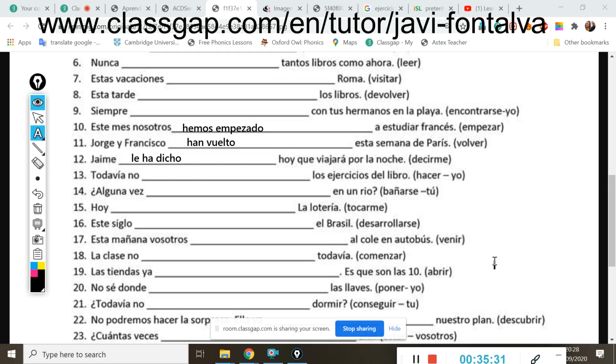13. Todavía no he hecho los ejercicios del libro. So, todavía, what is that? So todavía is until now, kind of like, or still, like. Okay, you're right.